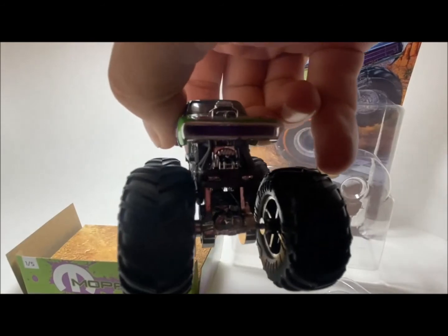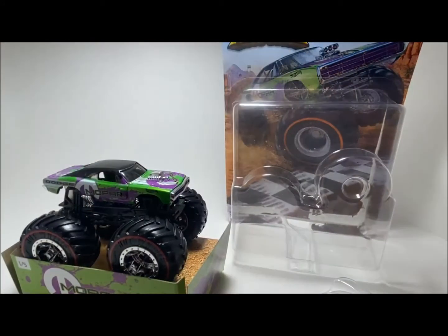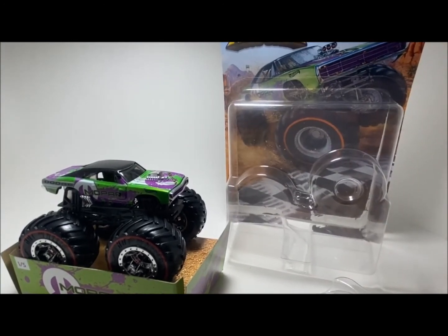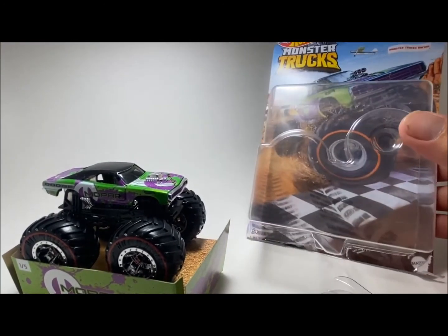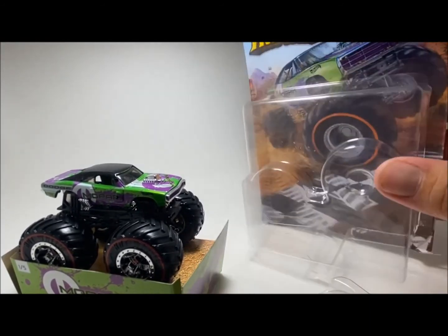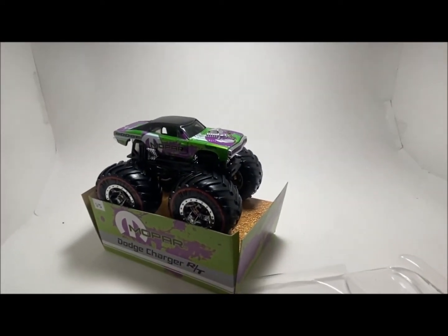Oh, wow. Wow, okay, you can see it. That's pretty cool. So, probably can't see it in the camera, but it looks just like the grill on the picture here. That is awesome. But, yeah, this card art, God, they did so good, and I'm so happy I opened these to where I didn't destroy it. God, that's awesome. But yeah, moving on to the truck.